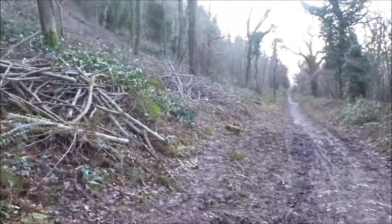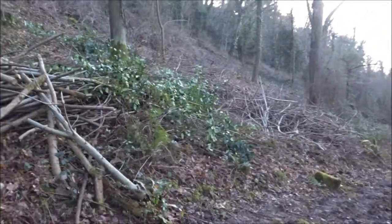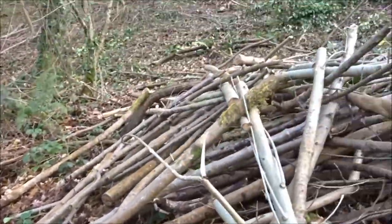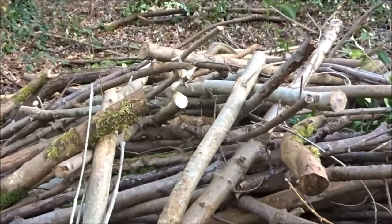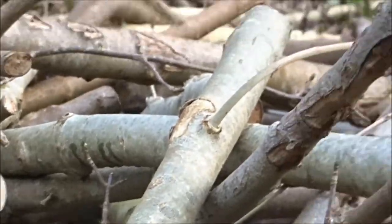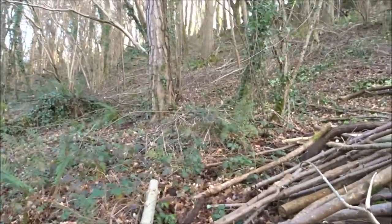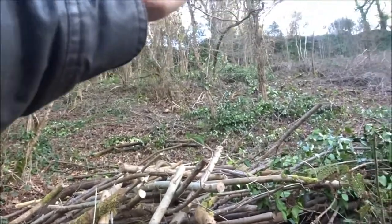I'm having to walk very gingerly because it is muddy and slippery. Yeah, this looks new. I think they cover the ends with mud to look like they haven't done it. Yeah, this is new. Look, if I zoom in, you can see by the end of that how white and clean that is. Yeah, this is where that girl called Jodie said they were chopping.